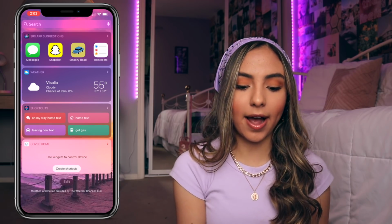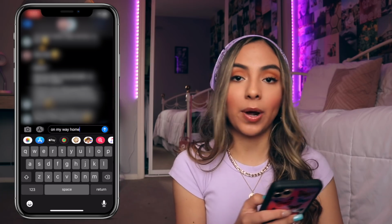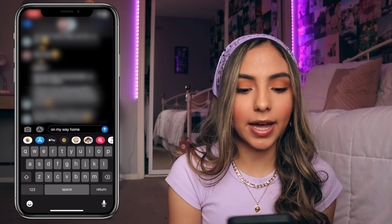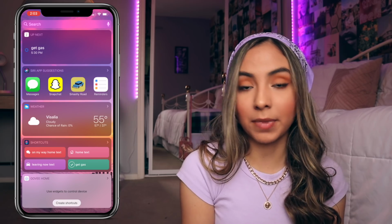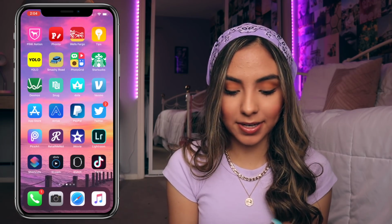So for example, I have one that says on my way home text. I put it to where if you click on it, it'll type out on my way home to a group chat with my mom and my dad, and then all I have to do is just send it. And that is the same with the home text and the leaving now text. And then if I click on get gas, that just basically sets a reminder to get gas. The Shortcuts app is very useful. If you haven't used it yet, I definitely recommend it.